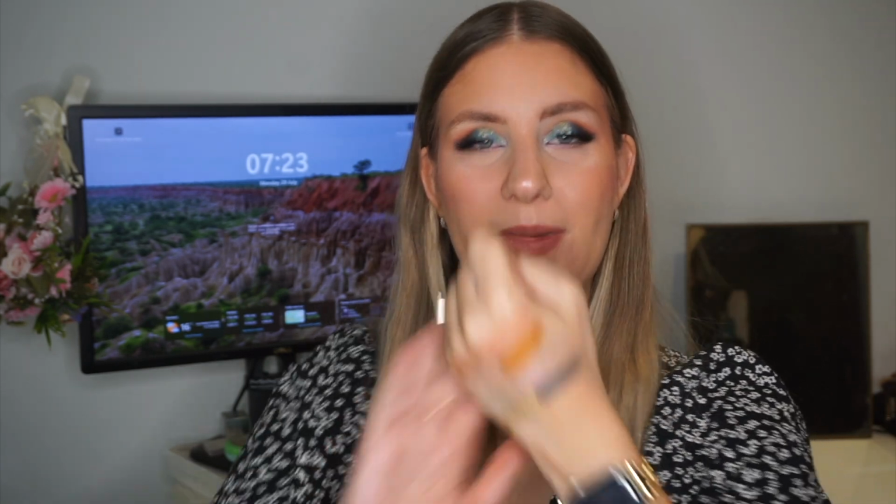So would it be worth it for me to repurchase it if I lost it? It's so hard. I think the logical thing would be no, because again I don't reach for it too often, but I like having the variety, and again I know that I don't have anything else like this one really in my collection. Maybe I would in the Huda Beauty Total Eclipse palette.